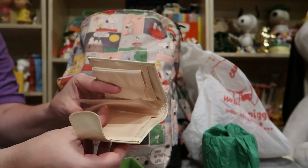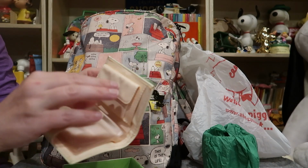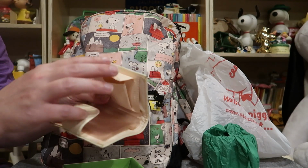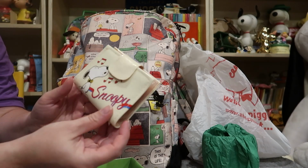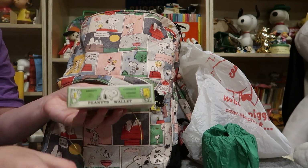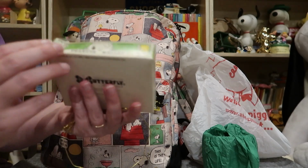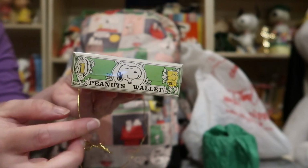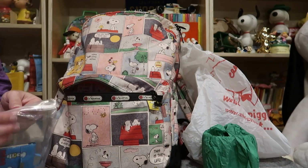Since this is a kid's wallet, place for your credit cards or photos. And this little pocket here. Let's take a look. Oh, there we go. Nothing in there. Very cute. Great condition. Love that. I don't think I've seen this design before, but there's been so much Peanuts stuff over the years. Also, take a look at the sides of this box. Adorable.